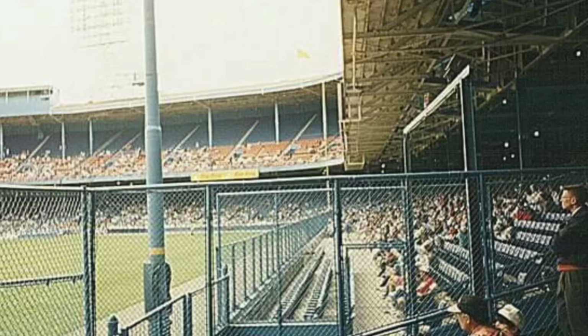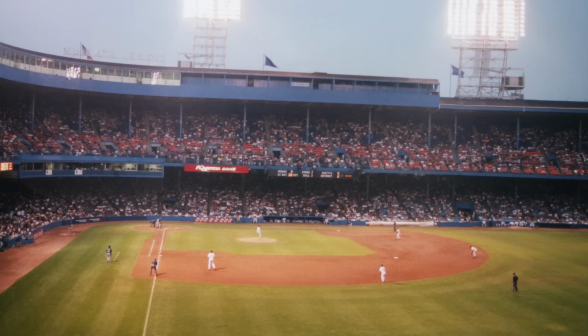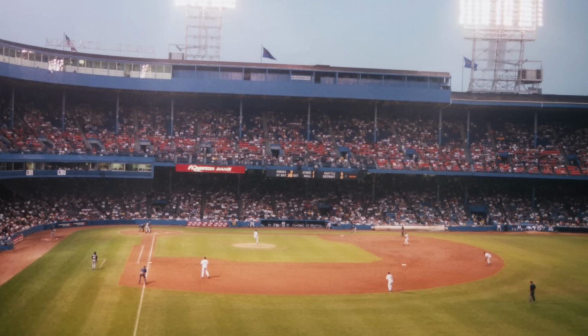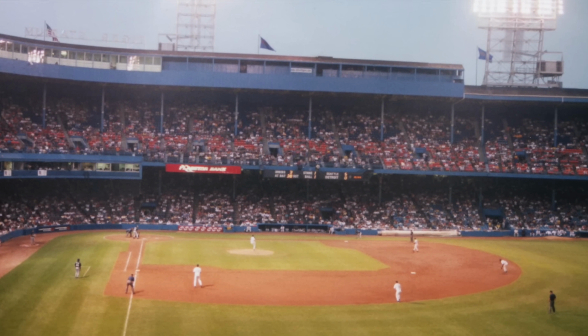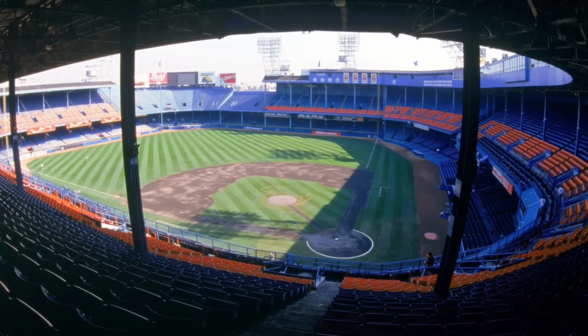If you hit the flagpole in the air above a certain point, it would be ruled a home run. The stadium was a very old-fashioned park, and over the years it became more and more unusual. After the 1999 season, the Tigers moved out and into their new home of Comerica Park.